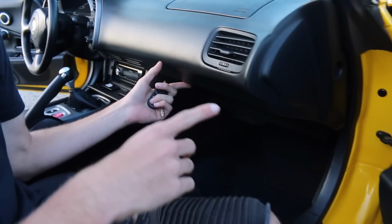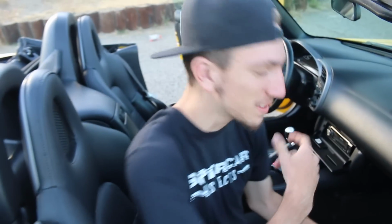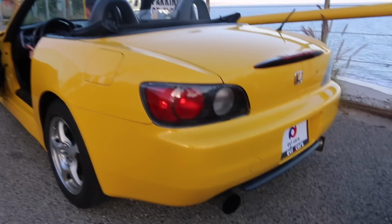Trust me on it. Let me just grab one thing from the glove box. Oh, wait. There is no glove box on this car. All your storage is inside this little tiny thing in the middle. I'm not complaining about it. All I really need is my phone and that's about it. Now that is pretty much all of the inside. You guys have already seen it. It's just seats.